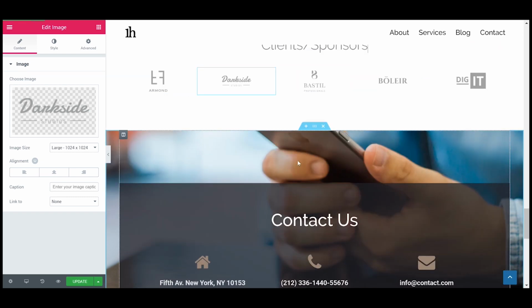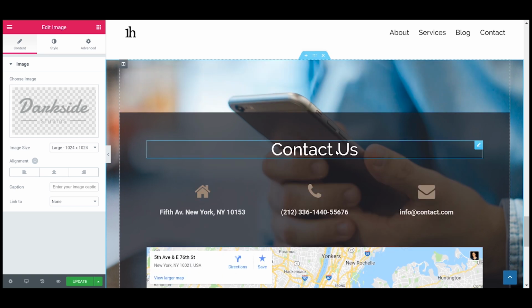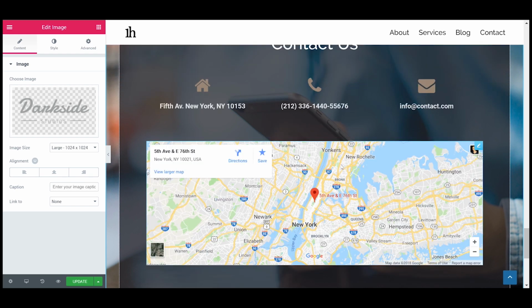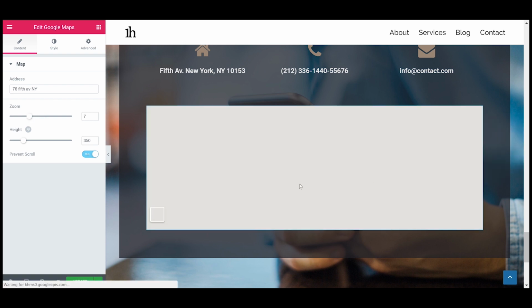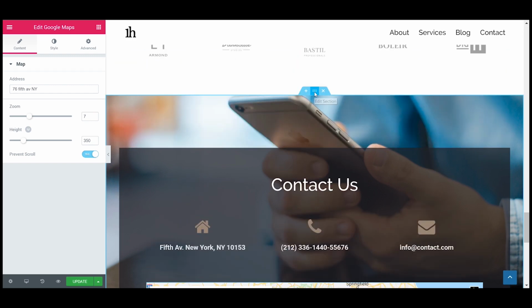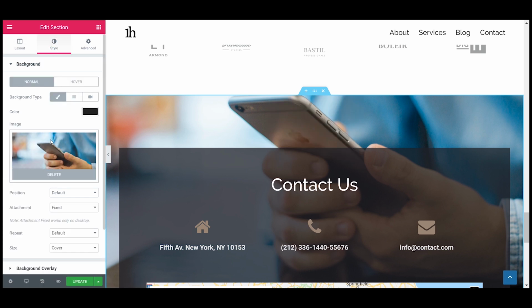Okay, so scrolling down, we're going to keep going. Now we've got our contact us page, okay? So again, we can change all this very easily. We can put in our address here, we can put in our phone number and our email. Now we got this area here. If we click there, we just pop in an address and it will automatically change to that address for you, okay? And we can change the zoom and it'll automatically change that for us. Now, just say you wanted to have a bit different background. All you do is simply go to edit section and you go to style, and then you can just upload our own picture in here.